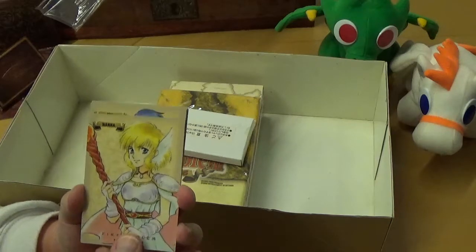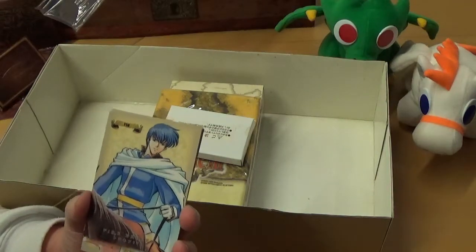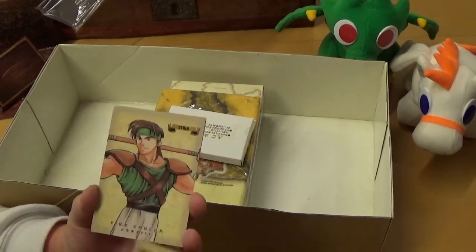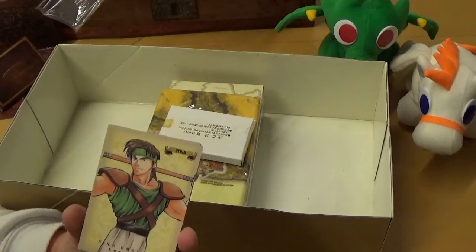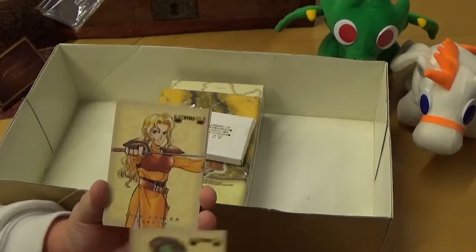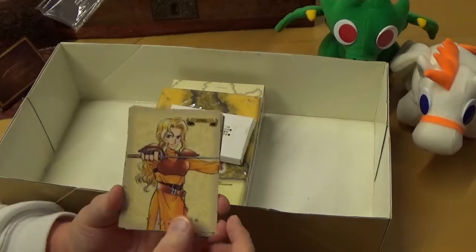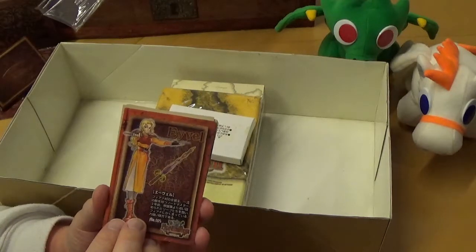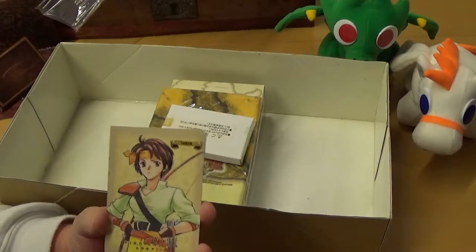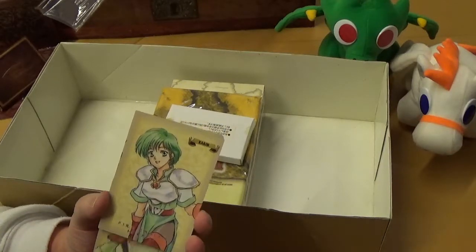Nana, the staple cleric and probably sister of the hero. We have Finn, the typical cavalry. We have Othin, typical axe guy. We have Avel, which looks to be a swordmaster or myrmidon. Tanya, the archer, or archeress, I guess.